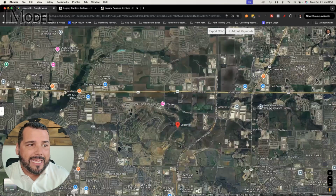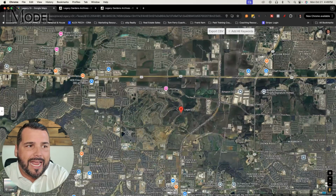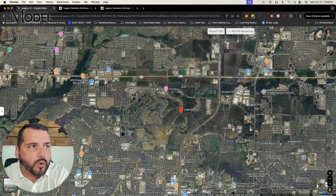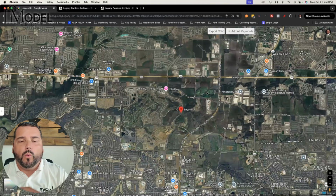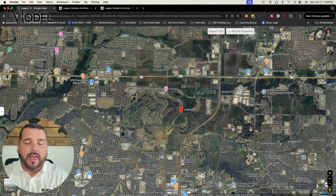Just south right here is where the Universal Studios is going in. That's currently under development, over 100 acres going in right now. This whole corridor along what is called 380 University, this whole northern corridor is all under massive development right now. What that means is this location is so prime because you are minutes away from the best dining, the best shopping, the best entertainment.